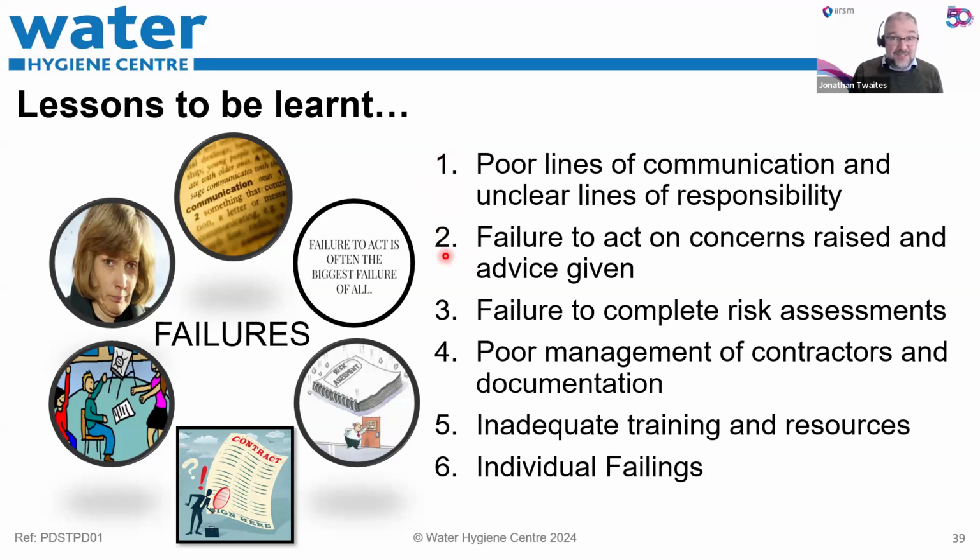The incumbent maintenance provider told various individuals, including this lady here, a lady called Gillian Beckingham, who was deemed to be the responsible person. It wasn't documented, but she was deemed to be the responsible person, and she was apparently told on a number of occasions about the issues. It was also backed up with a couple of emails which were shown in court, which was quite good. And they failed to act on the advice and the concerns that were raised.